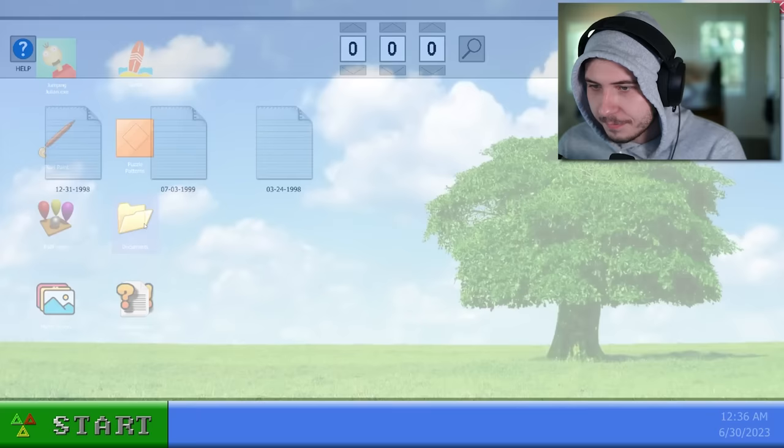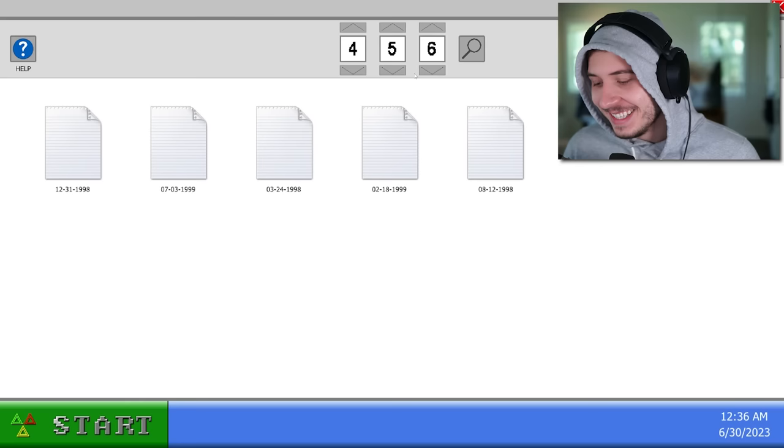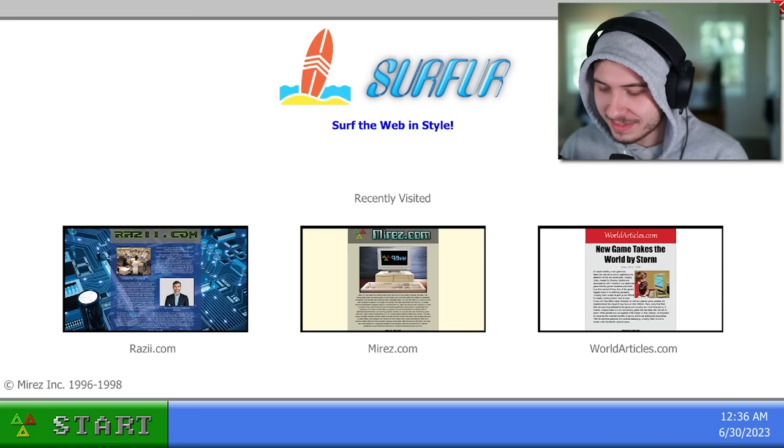Fine, I'll just put in these funky codes. God damn, we have three codes. Let's start off with 456. Wait, I just realized all the codes on the website are counting to 9. They're all counting 1, 2, 3, 4, 5, 6, 7, 8, 9. Motherfucker. Is this like the admin code right here?